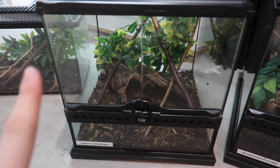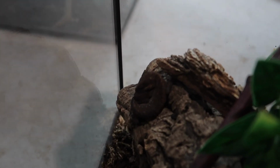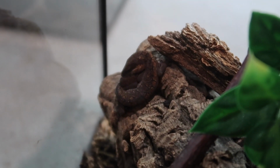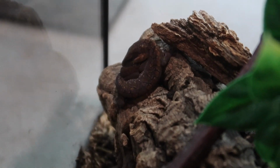So we're gonna go ahead and start with this gecko right here, which is currently the biggest out of all of them. Hello, little gecko. Hello. There she is, just all curled up on this piece of cork. They're so cute when they sleep. Oh my goodness, I love it. I love it so much.